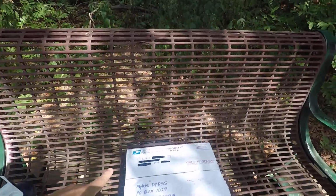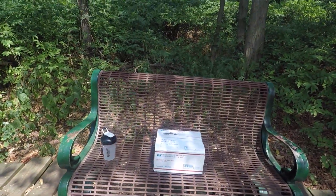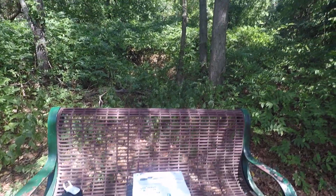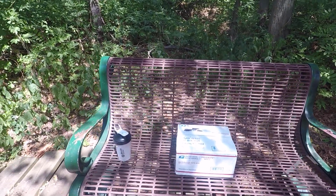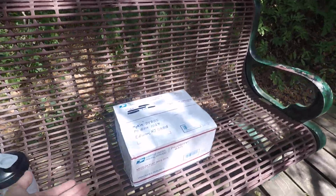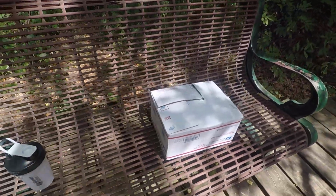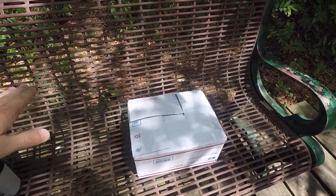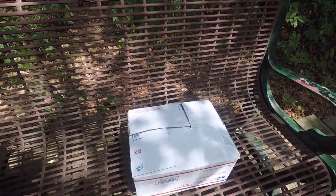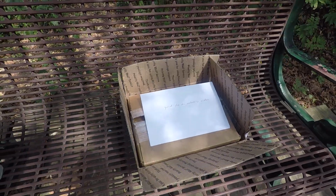All right, so this is coming from Lewis, from Puerto Rico, sent all the way to New Jersey. Lewis, first and foremost, thank you very much for sending this my way. I'm not exactly sure what's inside, so let's just dive right in. What we're gonna do is a quick and easy little boom. And check that out, it's already opened up. I didn't look inside, I just opened it up before I started filming just to make this a little bit easier. So let's take a look. Good for an unboxing video.